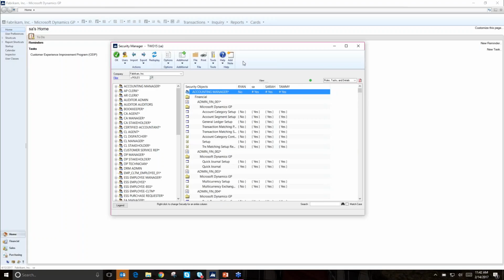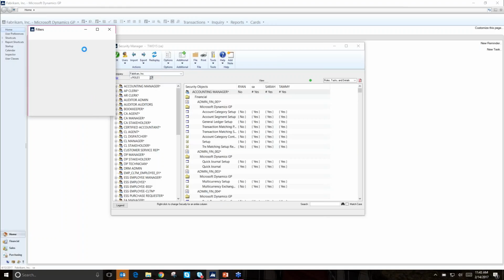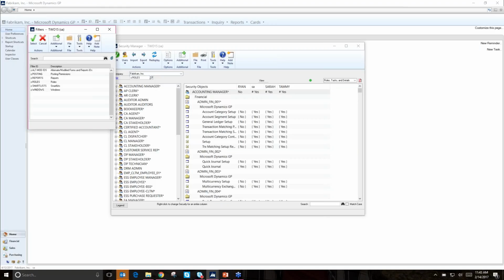But what this window does is it is a grid formatted window that lays out your user's access in a way that you can understand. So first thing you're going to do is pick a company. If you have multiple companies, you'll see them all listed there. So we're looking at that specific company's security. Then you're going to pick a filter. We come preloaded with a few filter options, and then you can always create your own as well.